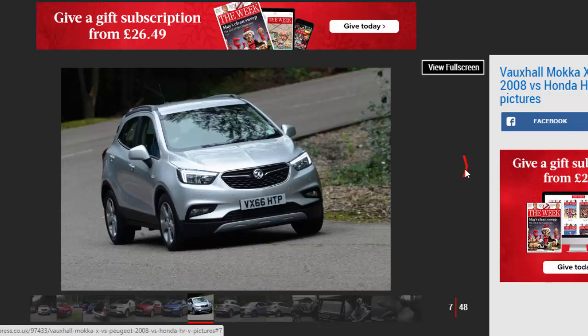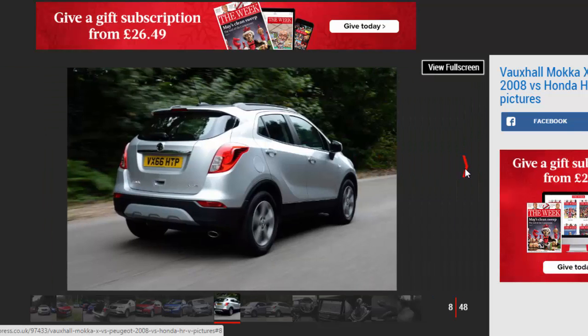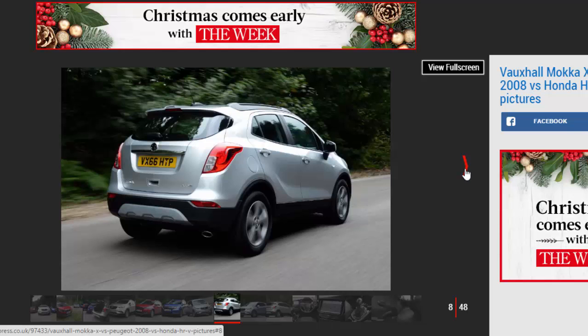Best crossovers and small SUVs on sale. However, the Mokka X will need to be on top form to succeed, as this sector has exploded in size since the original made its debut in 2012.